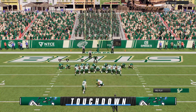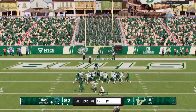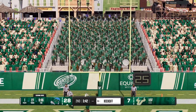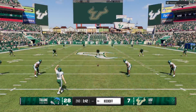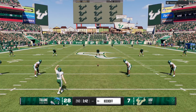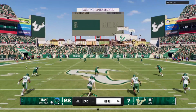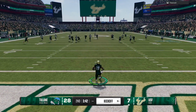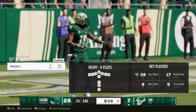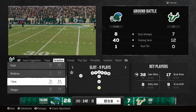The offense did exactly what it's supposed to do with a start like that one. When you're set up with that field position, you're thinking touchdowns. You're not thinking field goals. It's exactly what the offense does. Takes advantage of great field position. About to kick it away after scoring the touchdown. 28, South Florida, 7. And they desperately wanted to attempt a return, but decided not to. Instead, they'll take the touchback.